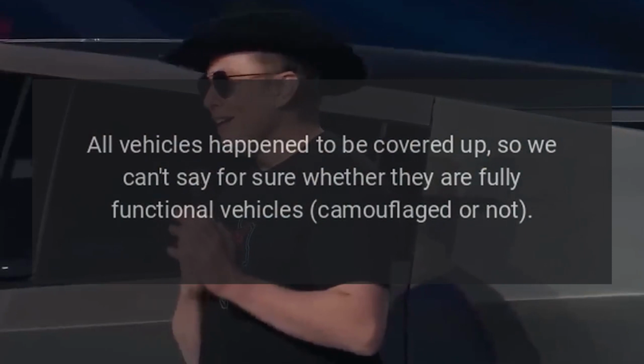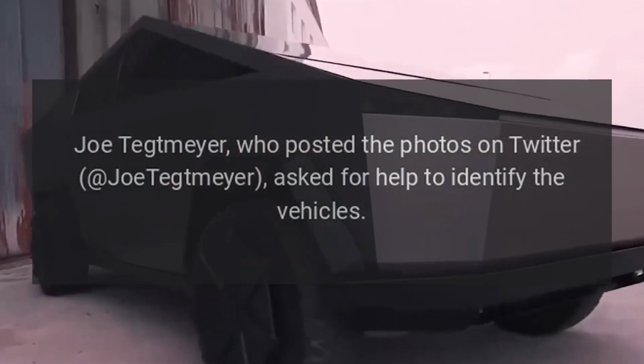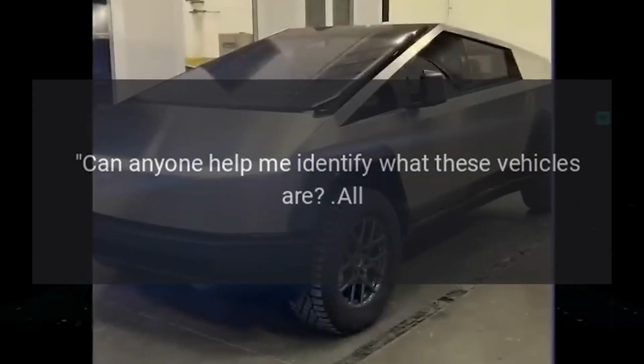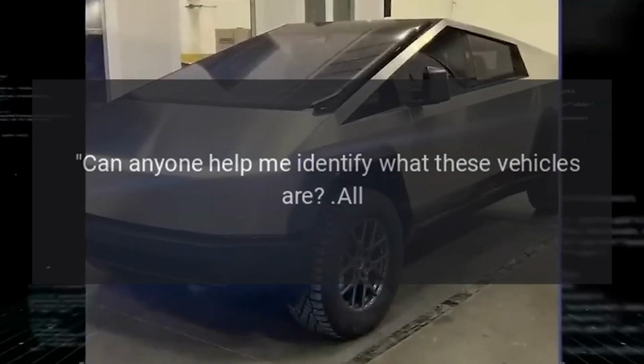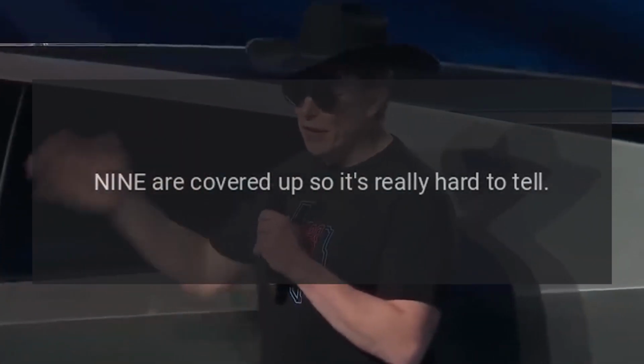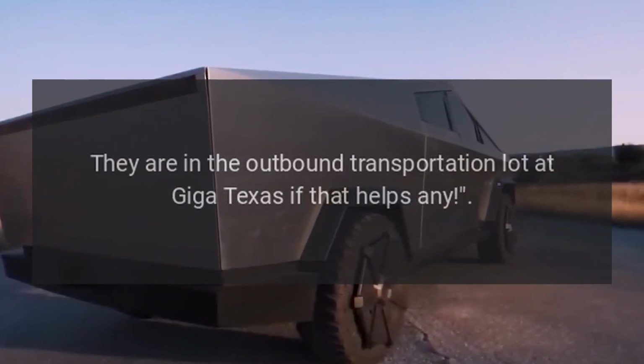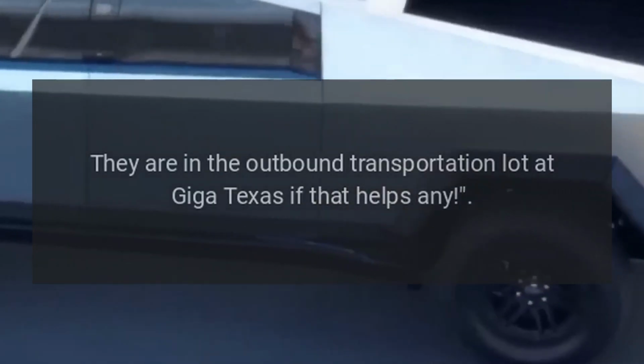Joe Tetmeyer, who posted the photos on Twitter, asked for help to identify the vehicles. Can anyone help me identify what these vehicles are? All 9 are covered up, so it's really hard to tell. They are in the outbound transportation lot at Giga Texas, if that helps any.